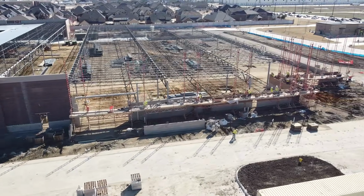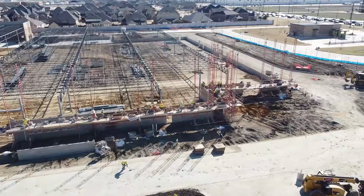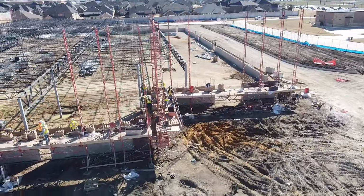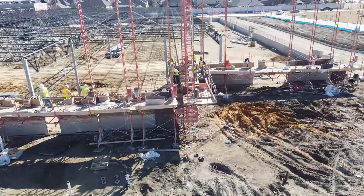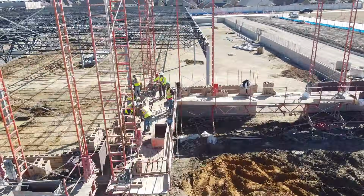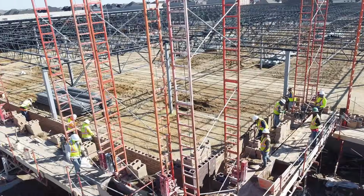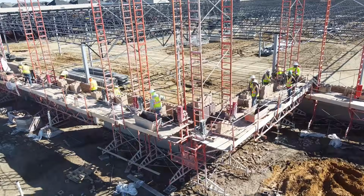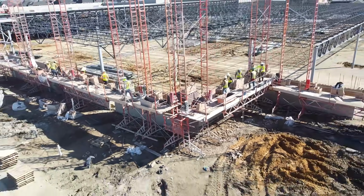Finally, here we see the crew putting in some serious effort, working hard under the afternoon February heat. They're steadily making their way around the building, moving upwards as they go. With fewer distractions from the drone, they're likely to wrap up their work in no time. Their efficiency and focus are impressive, especially in these tough conditions.